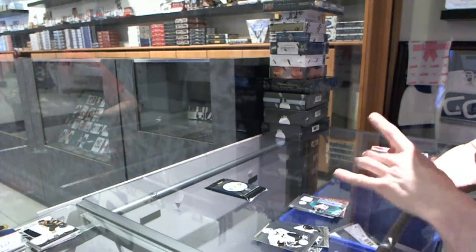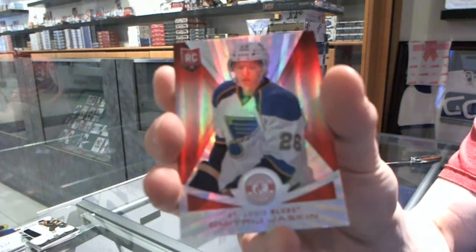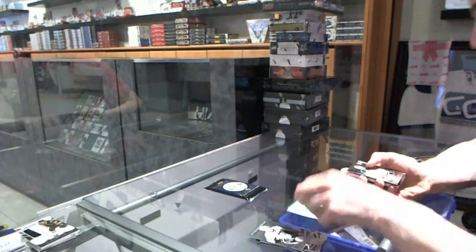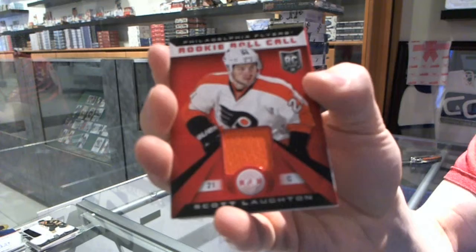We've got a Mirror Platinum Red rookie number to 25 for the St. Louis Blues, Dmitri Yashkin. Rookie for the Stars, Jack Campbell. Rookie roll call jersey for the Philadelphia Flyers, Scott Laughton.